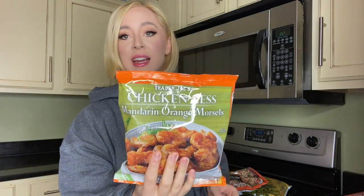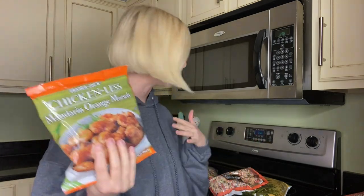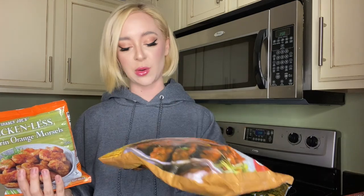This is something from the freezer section that I do eat. These are the chickenless mandarin orange morsels. I just eat these with rice and the sauce is amazing. The little nuggets are amazing. It's just really good. And I usually will make this for Weston.